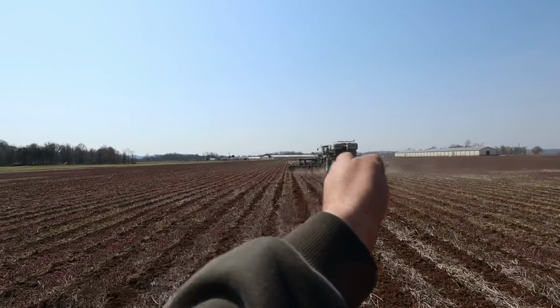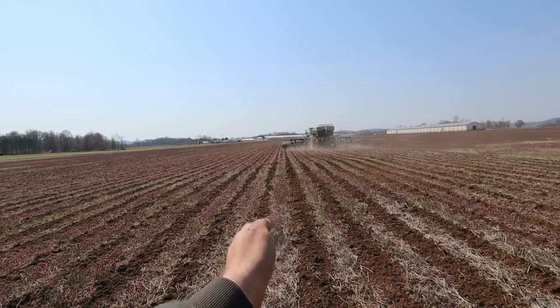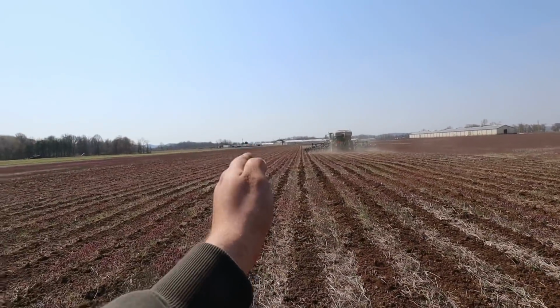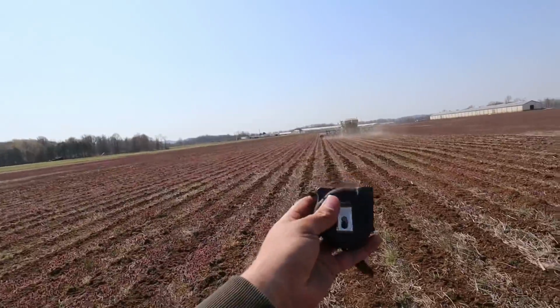Like, can you tell where this bar ends right here? Like this pass looks the same width as this pass, looks the same width as this pass and this pass. So I think we're good, but we're going to be sure.